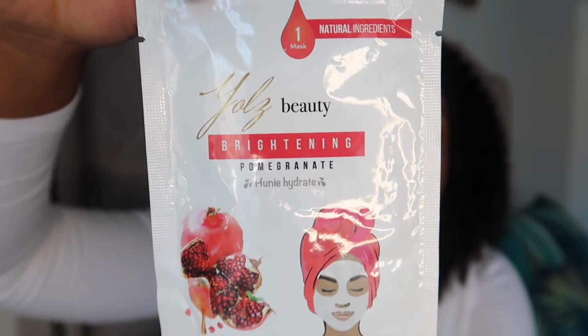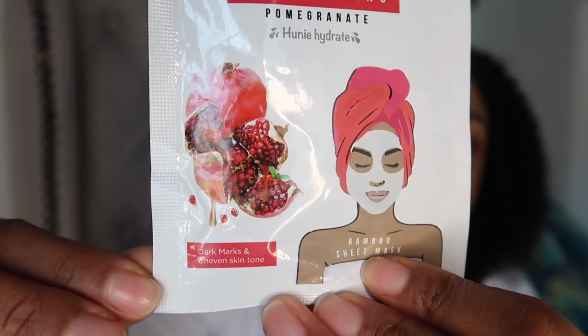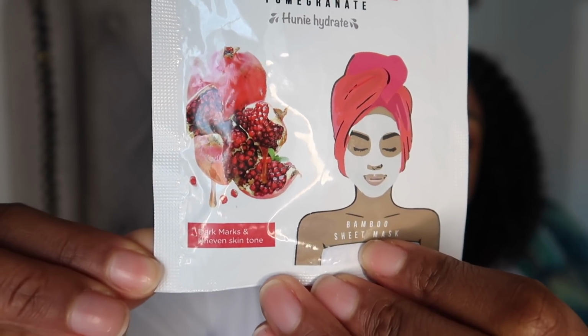Next, we have one of my favorites, which is the pomegranate. This is the brightening pomegranate mask. And then over here we've got dark marks and uneven skin tone. This one in particular consists of licorice root as well as pomegranate. Licorice root is known to be the skin brightener of plants basically, and it is an amazing ingredient. It's packed with antioxidants. I don't want to get into the ingredient, but it's one of my favorites because licorice root does wonders for your skin. Just in terms of hyperpigmentation, uneven skin tone, dull looking skin, it basically just brightens up your skin. And the fact that it's a natural way of doing that just makes my heart burst.